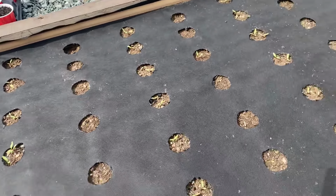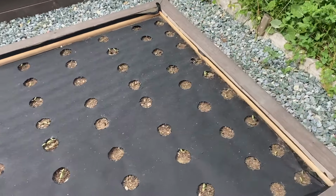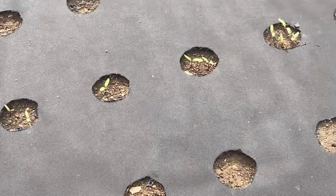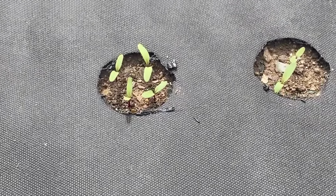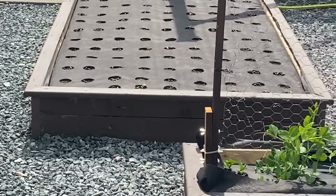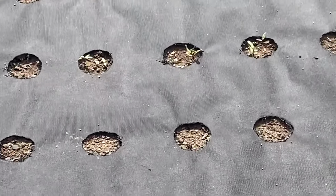So like I said, most of the beetroot seeds have germinated in this bed and in the other bed as well. One there, we got 4 in this one. In this bed as well.